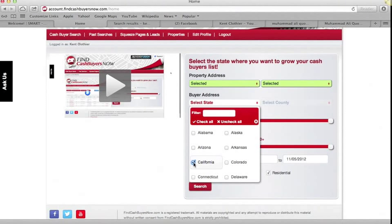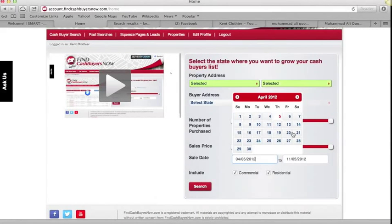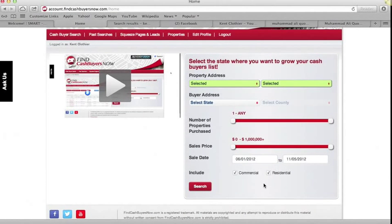I could easily do that, and that's why we put that field there, where the buyer actually is. As long as I leave it blank, it's going to show me every buyer that's buying in the state of Alabama right now, in County Baldwin is what I just had there. So now I'm going to quickly select the date that I'm looking for, basically the last 3 or 4 months here.